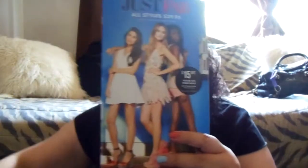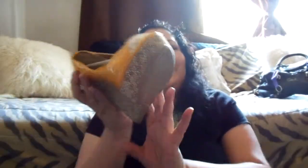Oh, look at that. There are all the girls. And here are my Just Fab shoes. See if I open it. Oh, I gotta put these down. Excuse me, doggy. Excuse me, doggy. Sorry. You can sit. Let's open these up. Doggy! Stop it. Oh, yeah. Yeah, baby.